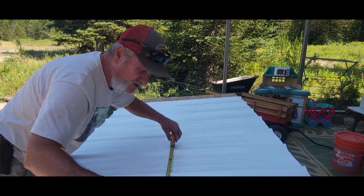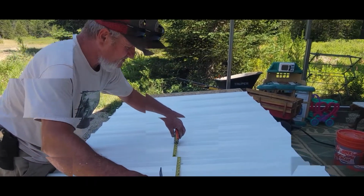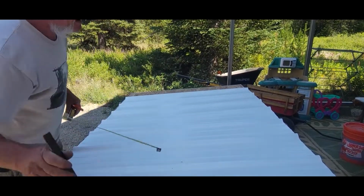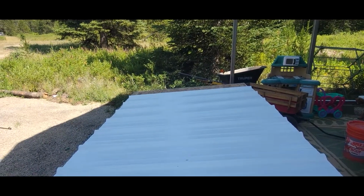21 and a quarter. There's 20 and three quarter right there. That's where we need it. That's the center of the stove pipe.